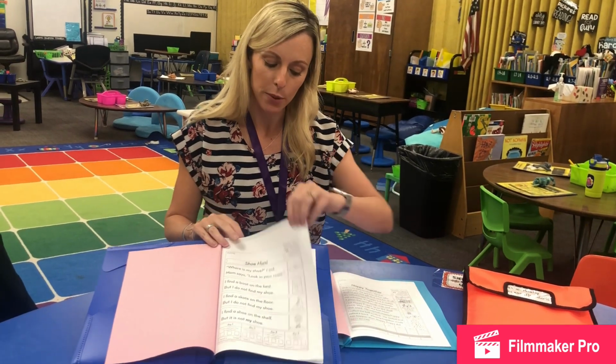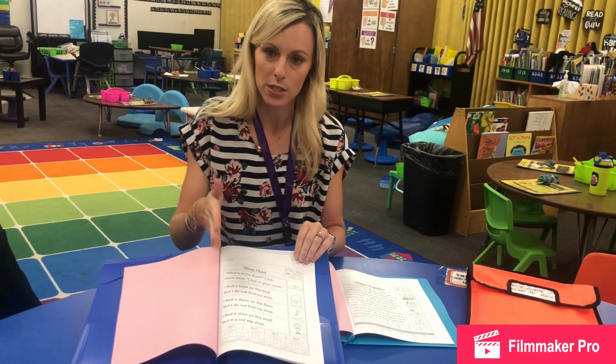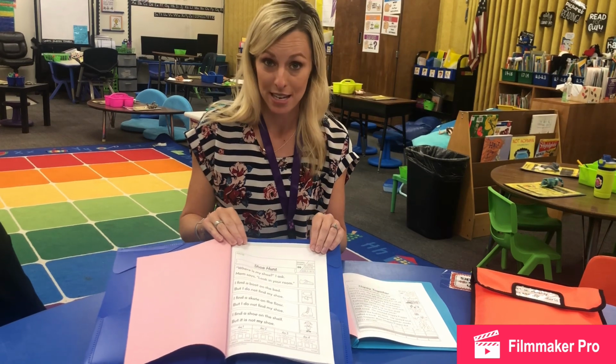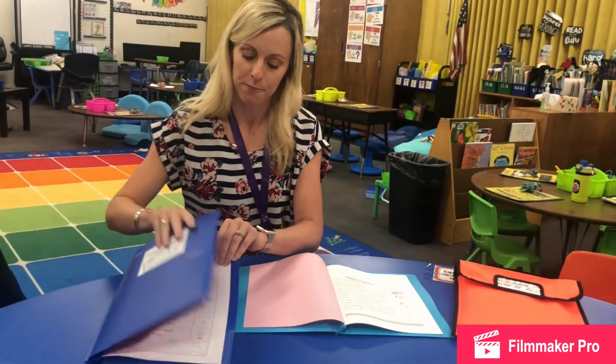So you can see we might put in a few more passages for the rest of the month, but you'll want to focus on this story. Each day your child reads it, you're going to notice that their fluency is improving. So hopefully they're just getting better and better each day.